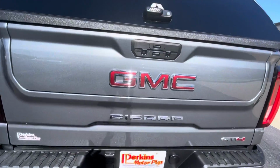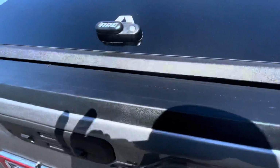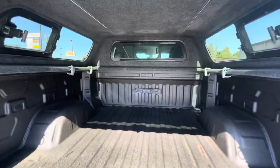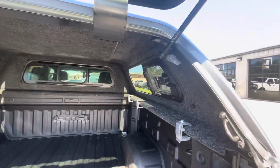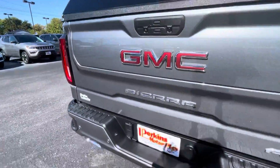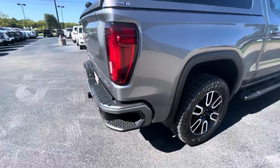Again, multi-pro tailgate with the topper there. Just drop that down. Get you a look inside here. Factory bed liner, the AT4 bed liner. See the topper there with the sliding windows. Really, really nice feature. Something that's already there for you. Don't have to add that later. Gives you a lot of functionality, a lot of options there on the truck.